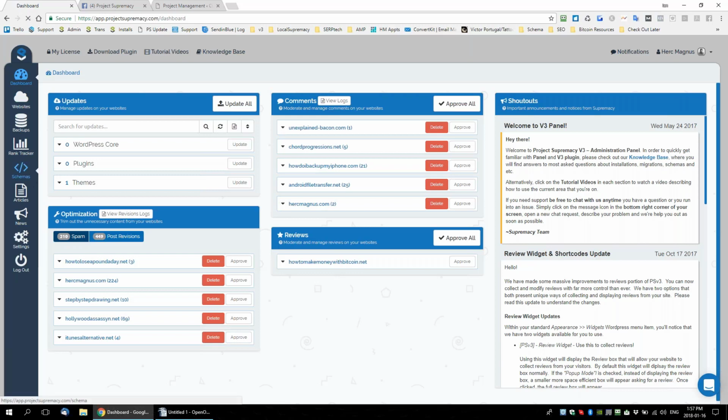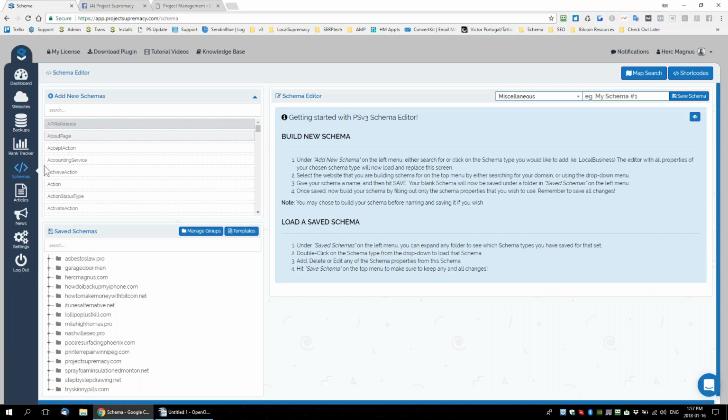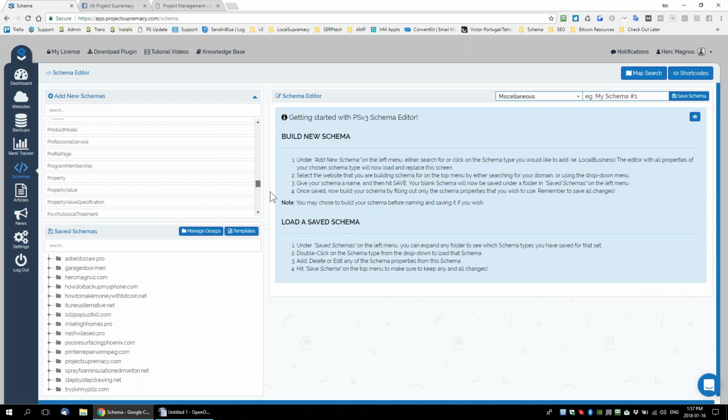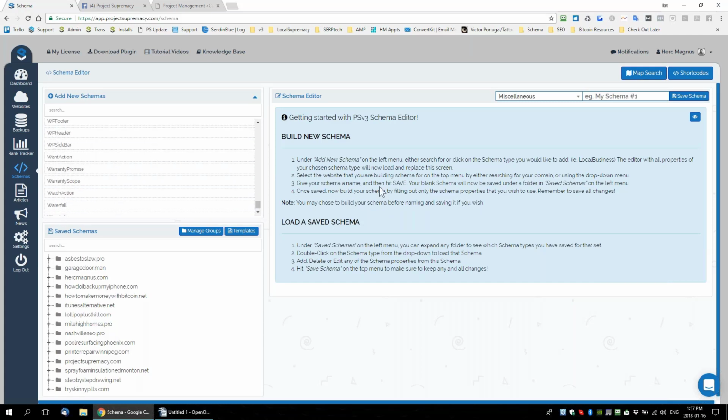With V3, what we did is since we have so much more schema available to us, so these are all the schema types that you can add, we don't have to load these all onto your site, like the background coding that it takes to have all these schema types available to you. Instead, they are on our servers, all you do is build the schema, and the completed schema is what you put on your site. So V3 is a much lighter plugin, much faster plugin than V2 was, and you have a lot more schema available to you. But as far as building schema, it's ultimately the same. You load the schema type that you want.